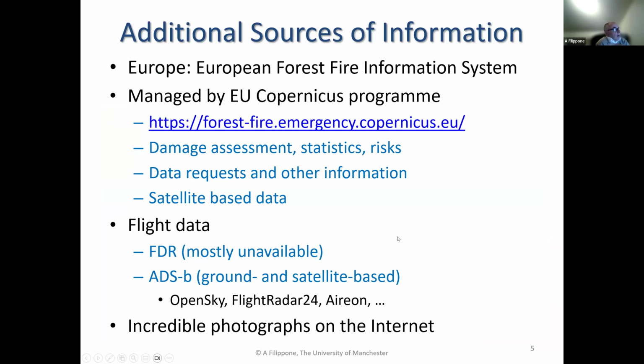In Europe, we have another system called EFFIS, the European Forest Fire Information System. There is a link in here if you want to look at it. It's quite a nice service they offer for free, and it is run by the Copernicus program. The Copernicus program has been running for a number of years, and there is a lot of data there for anyone who wants to do atmospheric research or, in this case, flights. It's pretty good because you can get damage assessment for the ground, various statistics, data, the risks of fire, etc.